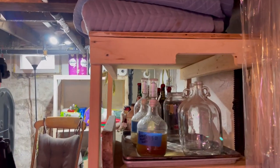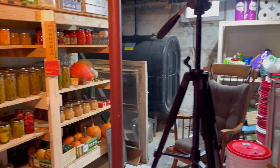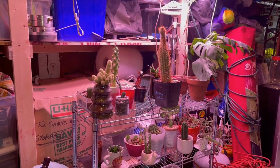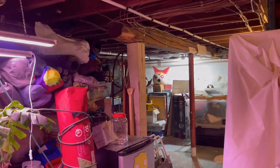So our basement, in a lot of ways, is a place for projects. There's a lot happening down here. Raina's got her beautiful plants down here. We've got art projects in the back.